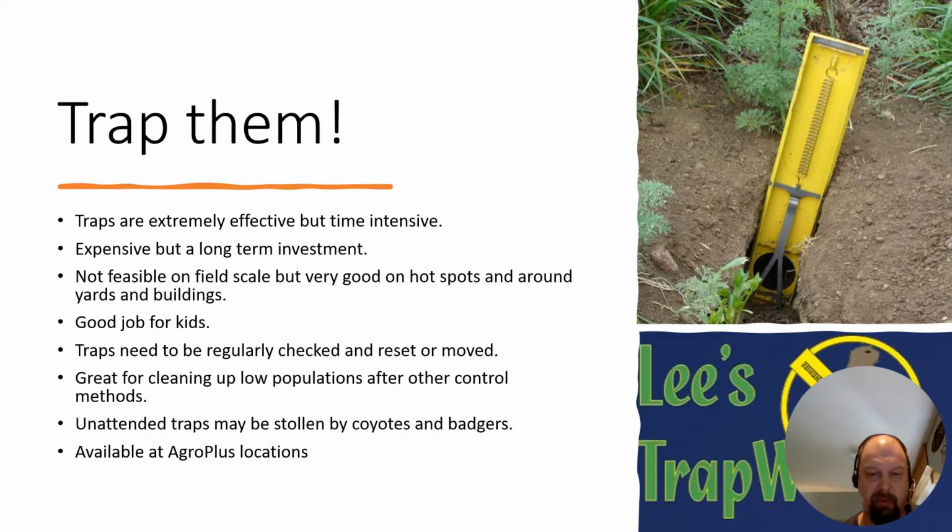Unattended traps may be stolen by coyotes and badgers, especially overnight. And we do have these traps available at AgriPlus locations. These are made by Lee's Trapworks, a farmer out of Swift Current, Saskatchewan. They are the most efficient, best gopher trap I have ever used by far.